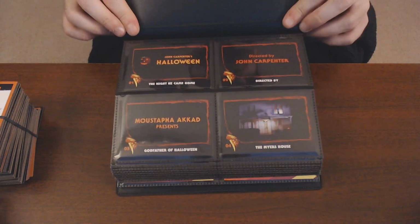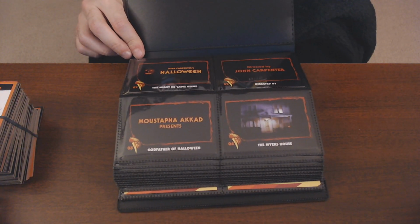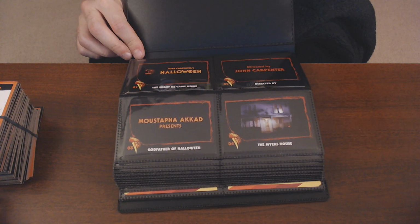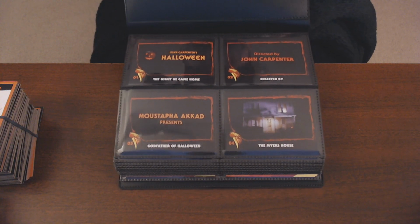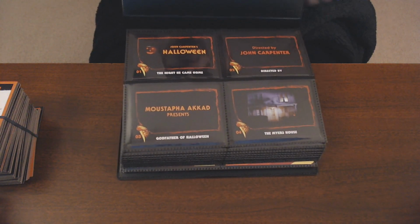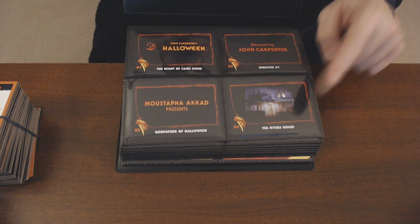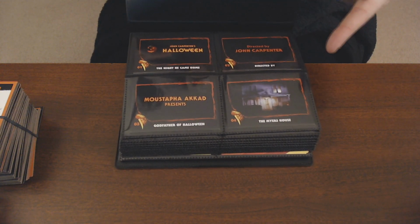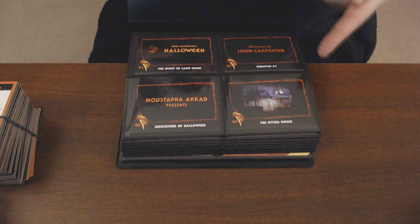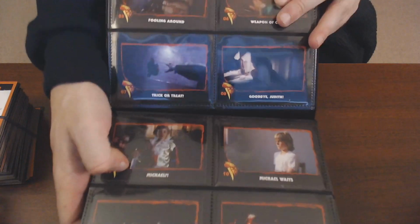So here we are. This is the first set. They're numbered all the way to 78, which makes sense because, of course, Halloween was released in 1978, so that's kind of cool. So anyway, the first card we have John Carpenter's Halloween, followed by Directed by John Carpenter, Mustafa Akkad Presents, and a Myers House rookie card. Check that out. That is an original Myers House rookie card. It's hilarious.